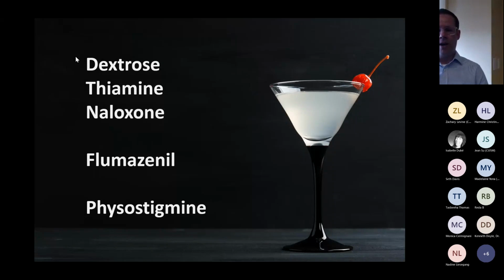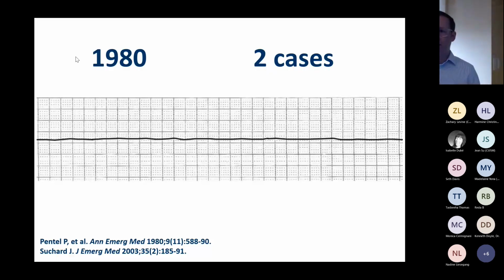Now, for those of you that have practiced long enough, you probably remember the coma cocktail of drugs that we would give for unresponsive patients that came to the ED. And that included things like dextrose, thiamine, naloxone, flumazenil, and physostigmine. Now, that was sort of prominent in the US for a while, until 1980, when there were 2 cases where physostigmine was given, and within a short period, patients developed asystole. And then the use of physostigmine plummeted for generations. Based on 2 cases, by the way, case reports. I think there was one other one that was around there too.